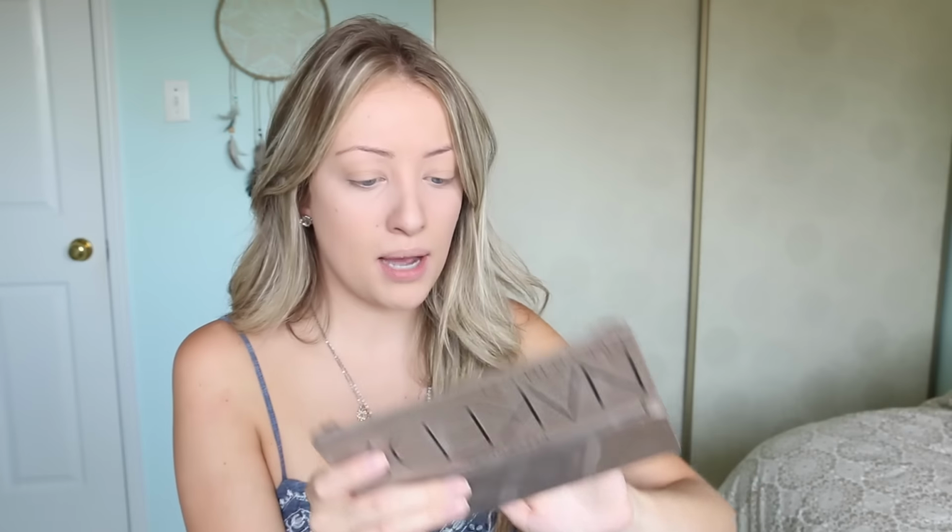I think I'm gonna do a light brown look today. So I'm gonna go with my Naked 2 palette and use Suspect. It's a light brown color. Whenever I'm doing the base color, I like patting it on with my finger.